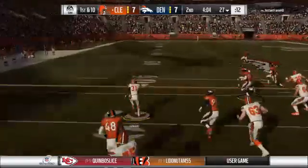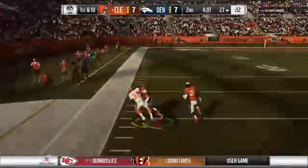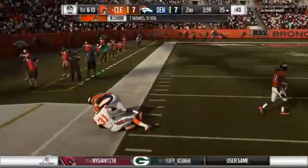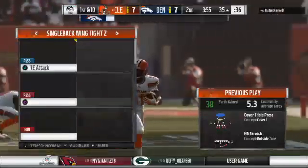On 1st down, they'll run with Chubb. Space to maneuver at the 40. And finally taken down at the 35-yard line. 38 yards on the scamper there.